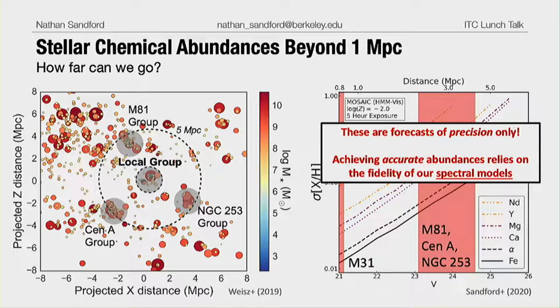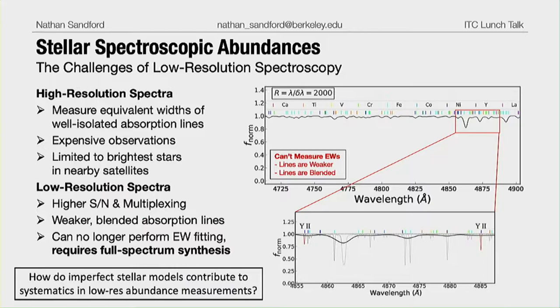Right. If we go back and look at our low-resolution spectrum example, you could imagine the case in which one of these lines was poorly calibrated or misplaced. At high resolution, you just ignore that line. But at low resolution, it bleeds into adjacent lines, and it becomes inseparable. And so you can imagine that biases might be introduced as you go to lower resolution.